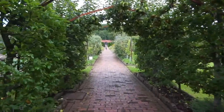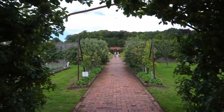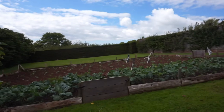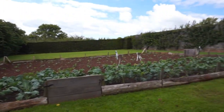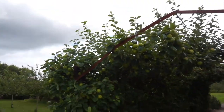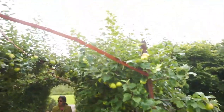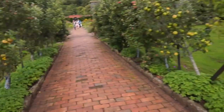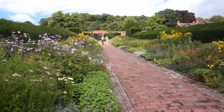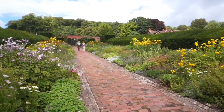This is the walled garden. It's a nice avenue of apples. We've extended outside the walled garden, so we've got more brassicas and so on. Another orchard. These apples are quite impressive. They must have been manuring them. Loads on there. Herbaceous border running straight down the middle.